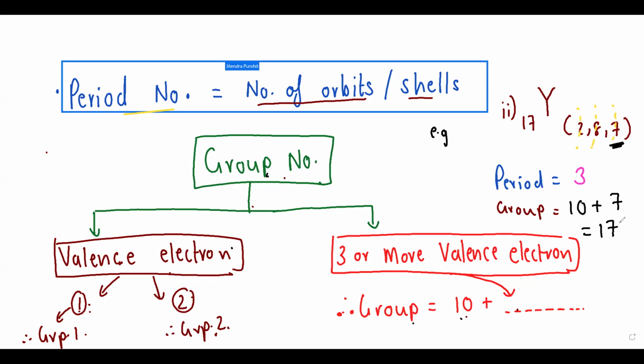Okay. Copy the second example. That is not for your syllabus. That is related to SPDF, which I'll teach you later.